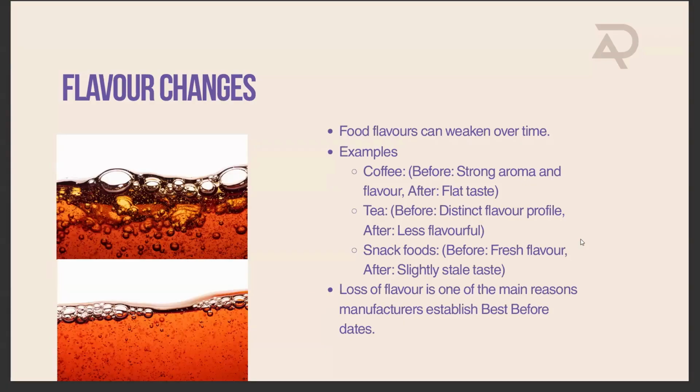Flavor changes. Food flavors can weaken over time. A prime example is our soda, right? We have soda sitting there for a while, and it just doesn't taste as sparkly. You can taste it's flat, right? Another example is coffee. Before, it has a very strong aroma and flavor; after, it has a flat taste.